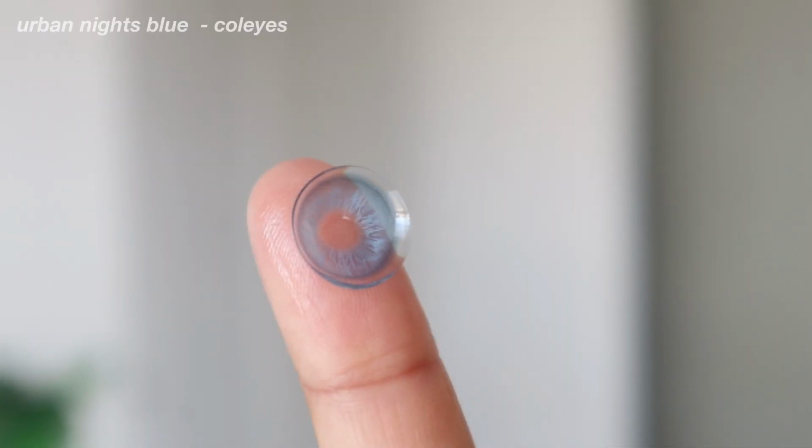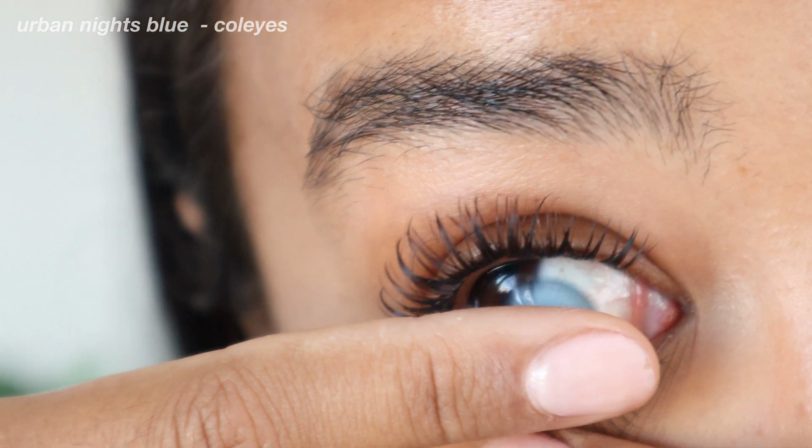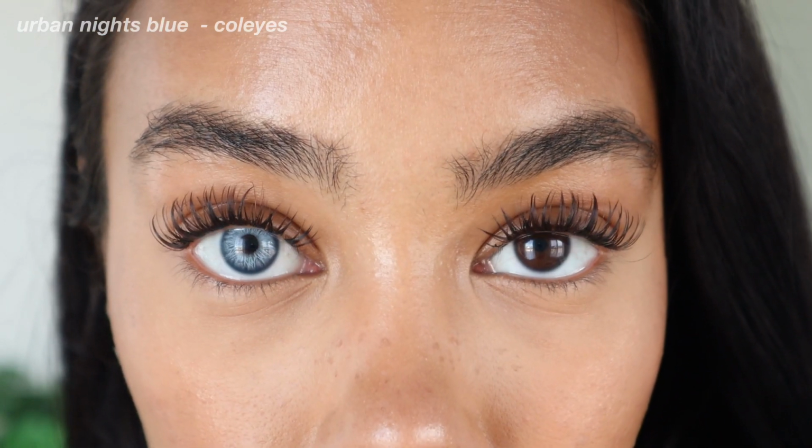Okay, but let's move on because with Halloween coming, it's October, there are so many awesome costumes that you can create, and I feel like contacts can really up your look. This next lens is probably best suited for a cosplay look. This is Urban Nights Blue, and this was like, whoa, intense. Urban Nights Blue combines a navy blue and a crystal bright blue. It has intense details all throughout the lens. This has a limbal ring that is kind of like a dark navy, and it has a tight non-blended pupil, which is giving a very intense look.